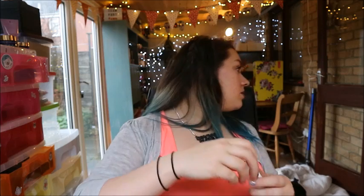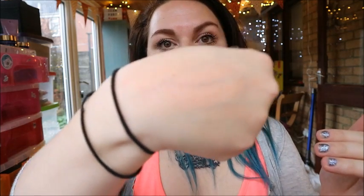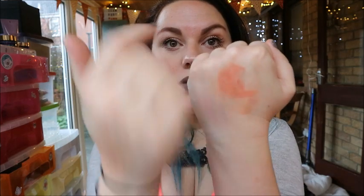I've got no face makeup on today because I'm going to go and get a foundation sample. So let's just have a little. I'm not putting that on my face. It smells good. Let's rub it into a hand that hasn't got a swatch on it. Okay. Oh, it's really subtle. It's quite pretty. You can see that's barely rubbed in.